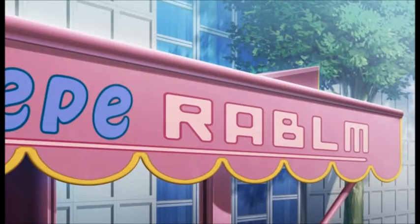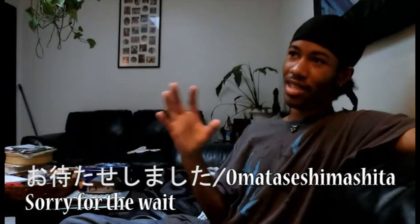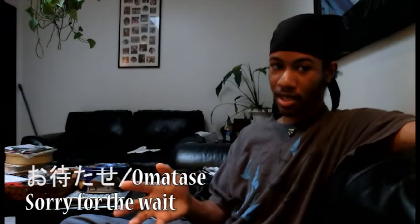So, first part, she says, お待たせしました。 Omataseshimashita means sorry for the wait. It's kind of like a compound of four different things going on, the same thing, so I'm not going to go over the whole thing, but basically it just means sorry for the wait. You can also shorten it to omatase, like with your friends, you can just say omatase.